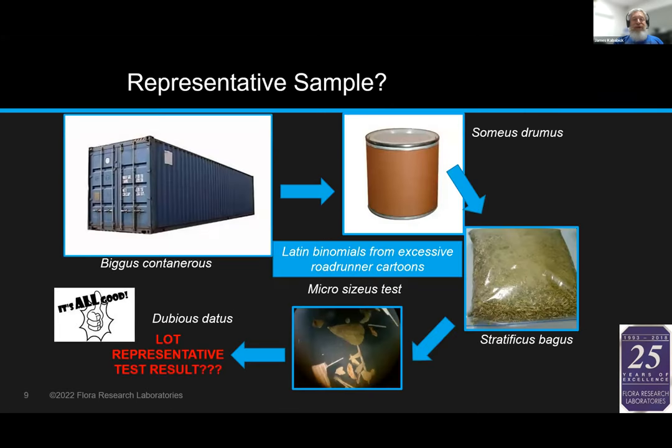This is my Latin binomials from too many Roadrunner cartoons, but the gist here is you get this stuff in large containers, totes, drums, you send a bag to a lab and a small aliquot is used for testing. But, you know, is that slide mount or that gram extracted for TLC representative of that container, that shipment that came in? Maybe not.